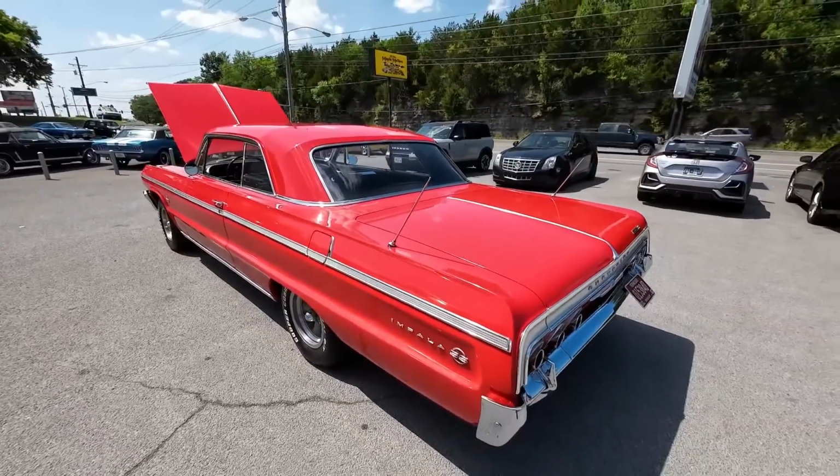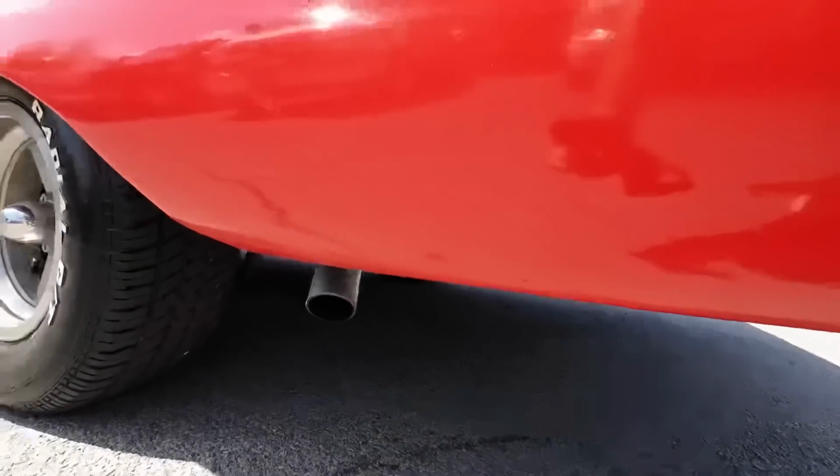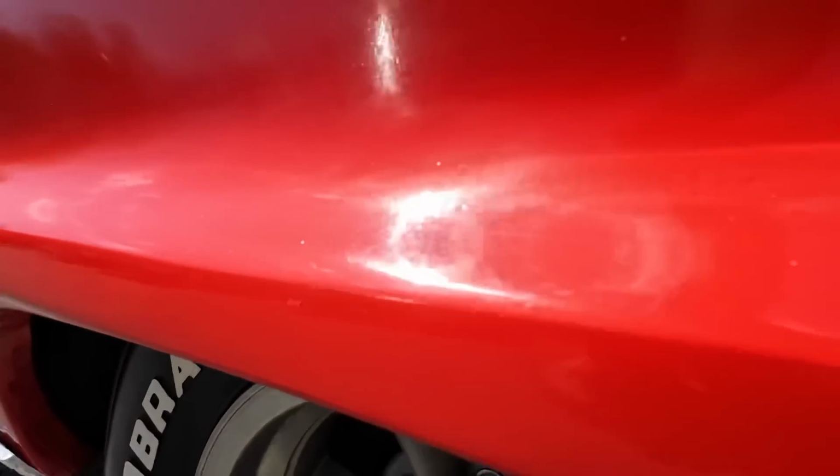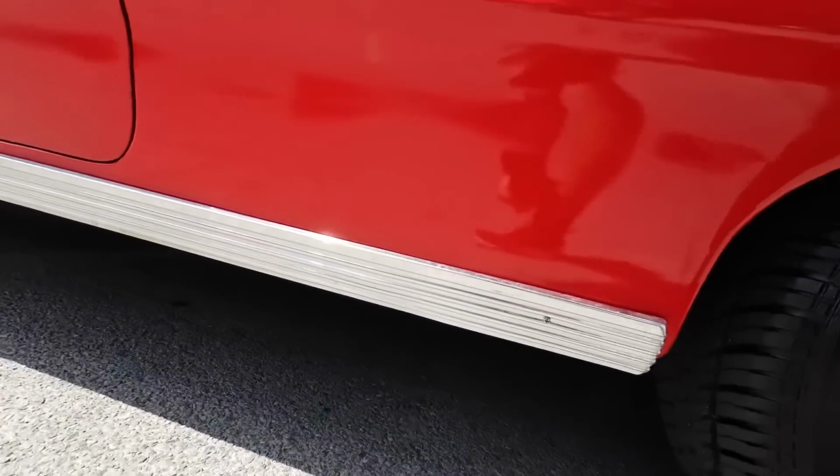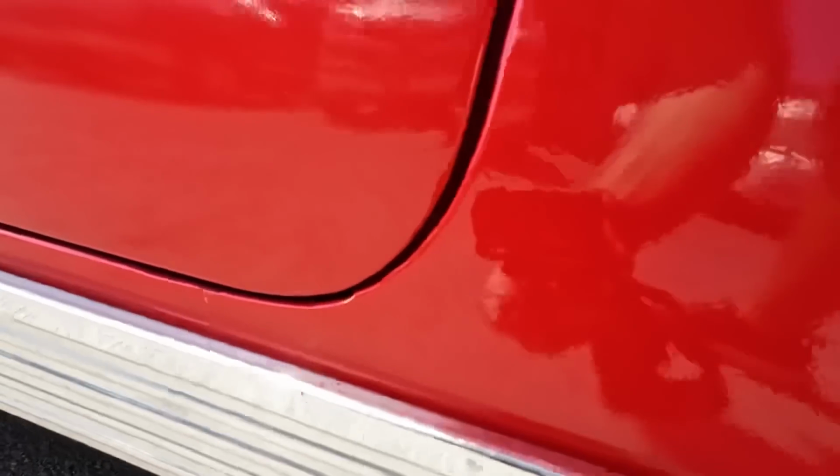Coming down this side of the car. Spot there behind the bumper. Little paint runs in the back here. No bubble in the side. Paint run here on the side as well. At the bottom too. Right up here in the front corner.